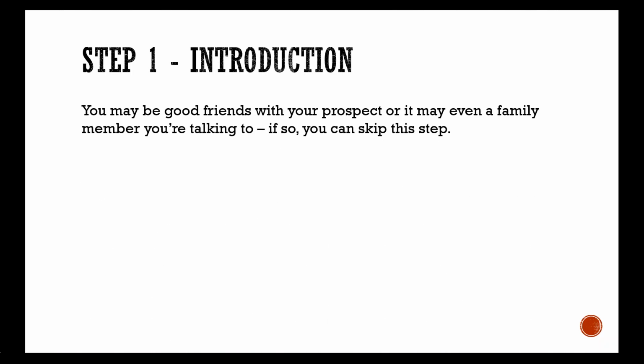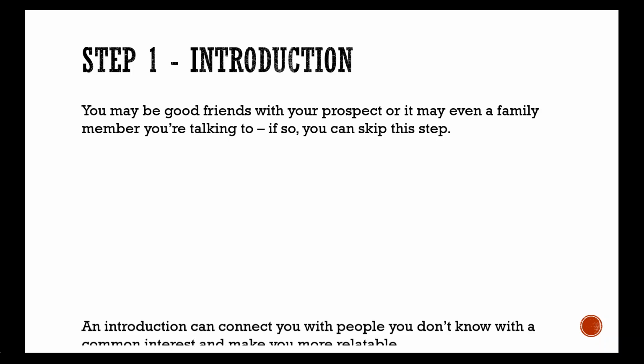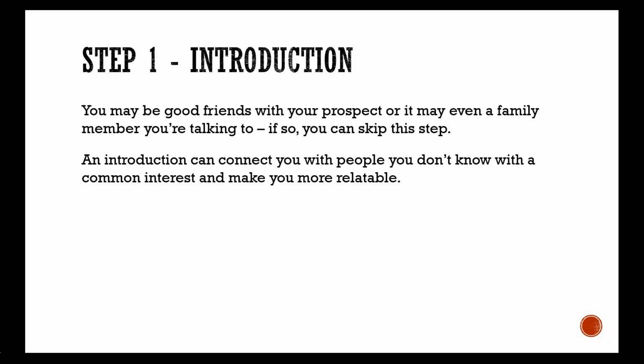Number 1 is the introduction. So you may be good friends with your prospect or potential customer. It may even be a family member who you're talking to, so there's no real need to do the introduction part because they're going to know who you are. But if it's a stranger you're talking to, an introduction can connect you with people who you don't know, who have a common interest, and then you can be more relatable to those people.